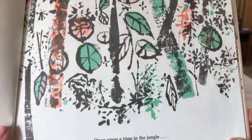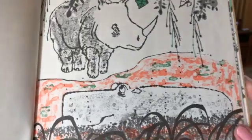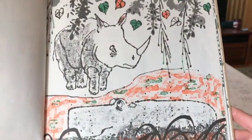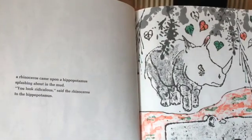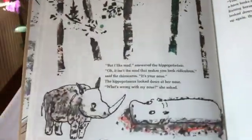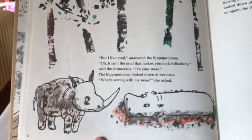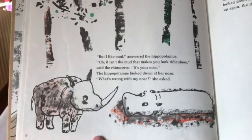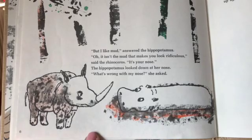Once upon a time in a jungle, a rhinoceros came upon a hippopotamus splashing about in the mud. "You look ridiculous," said the rhinoceros to the hippopotamus. "But I like mud," answered the hippopotamus. "Oh, it isn't the mud that makes you look ridiculous," said the rhinoceros. "It's your nose." The hippopotamus looked down at her nose.